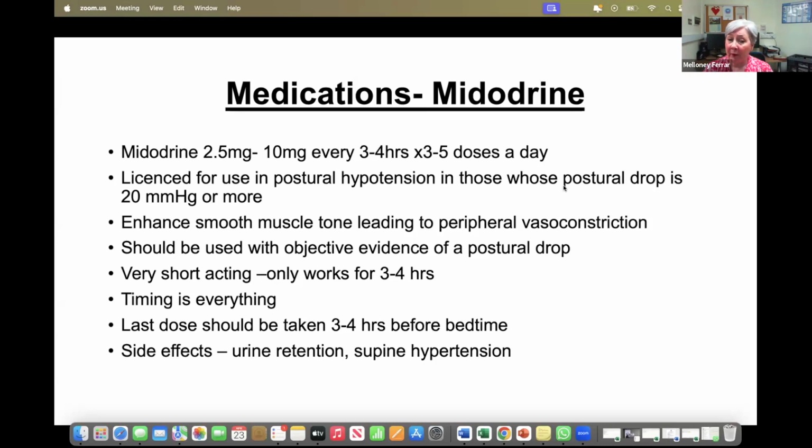You can give 2.5 milligrams, you can give 10 milligrams, and it will still only last 3 to 4 hours. So the dose goes up once you've got the timing right. And the last dose should be taken 3 to 4 hours before bedtime, because you can get supine hypertension with it. Now, I have to say, in reality, I don't think I've seen this. I have seen patients come to us on 10 milligrams of midodrine 3 times a day who have blood pressures of 160/90 because it's never been checked.